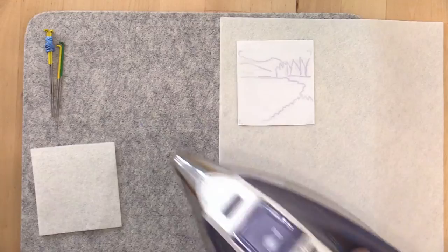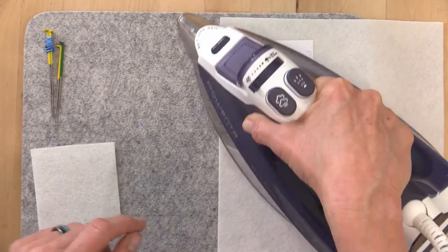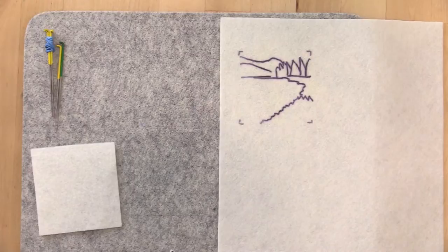And when you do these image transfers, you can tell when the ink is starting to transfer when you can see it through the back of the paper. And you can always just peel it back and give a look. So this gives us a great starting point.